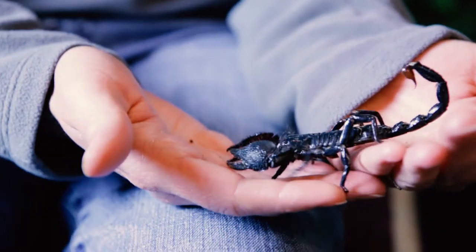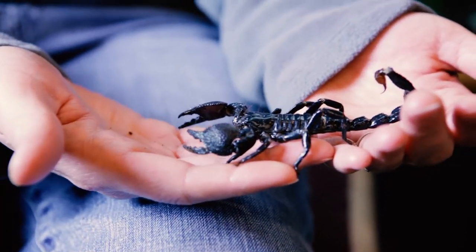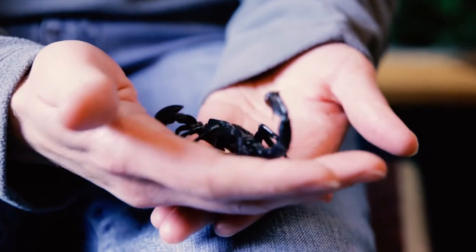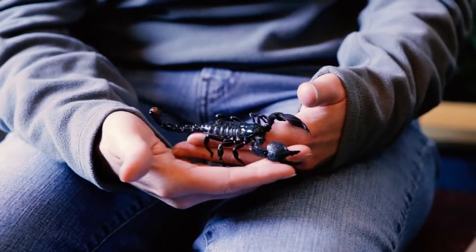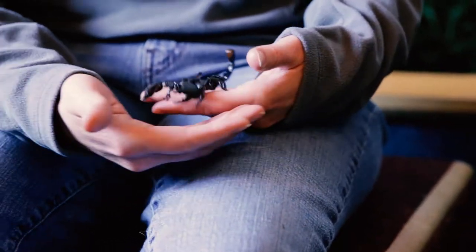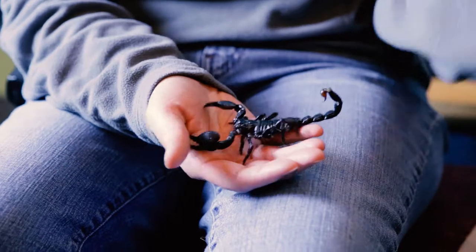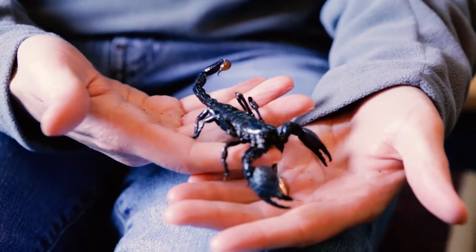I will say, of course, it takes an experienced scorpion handler to show another one. So Leon would show me that you quickly pick it up by the top of its tail, so right behind the stinger, and then you just quickly put it on your hand. It took me about a month to work up the courage to actually pick him up by his tail.